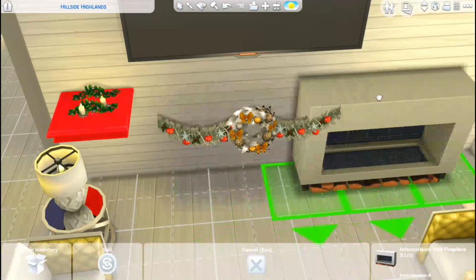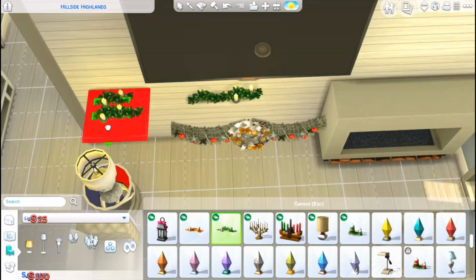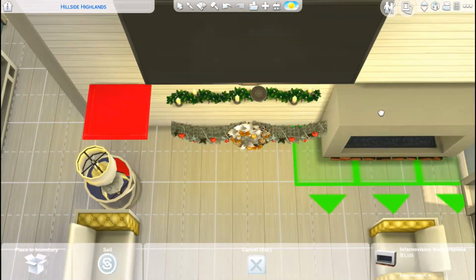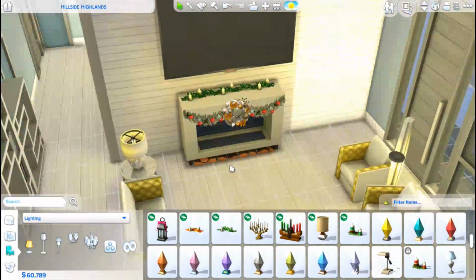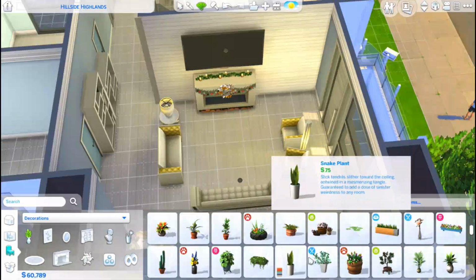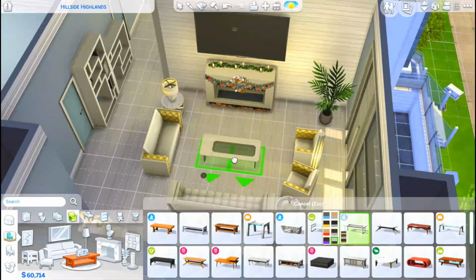Now this shelf that I'm using right now, it is custom content, but it's just so that I can raise things up easily to the right height. Like you guys can see, I do delete it, so it's not actually in the build, so there's no custom content at all in this build.